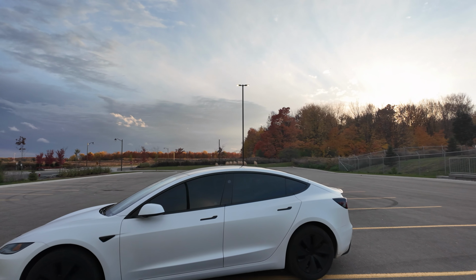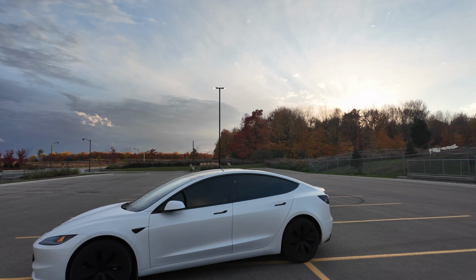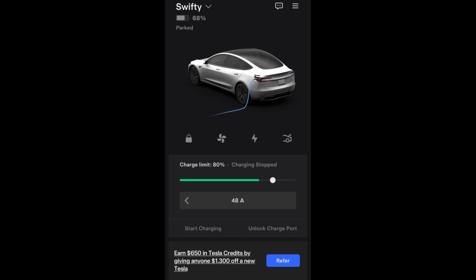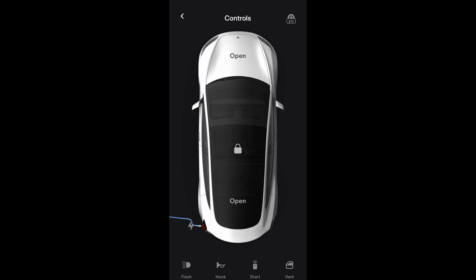Okay, another thing that you'll have to get used to, especially with not having to carry around physical keys, is that it's all from your app. The Tesla app. Everything is done through there. You can also control opening up the front, unlocking the vehicle, unlocking the charge port, and opening the trunk. And under the same controls tab here, you can flash your lights and honk the horn.